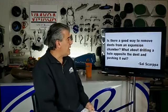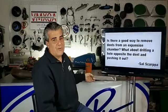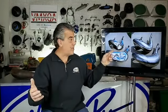Sal Scarpa asks, is there a good way to remove dents from an expansion chamber? What about drilling a hole opposite the dent and pushing it out? Well, Sal, you can do that. But if you have a dent on one side of an expansion chamber, if you go on the other side, or if you have some serious damage like you have here, you really may not be able to do that.